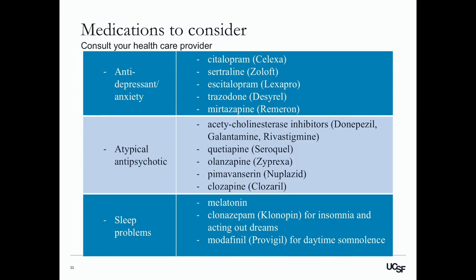And then I mentioned different medications and classes of medications that we might consider with some of these behavioral symptoms. So this list is here. It'll be available on this recorded talk for you to go back and look at. We think of the antidepressant class of medications, and we use them for depression and anxiety, but we sometimes use them for other reasons, like the trazodone. We often might use that for sleep, not necessarily for depression or anxiety. There are atypical antipsychotics, and then medications that we might think about for sleep problems.